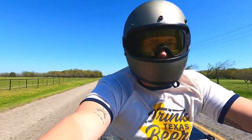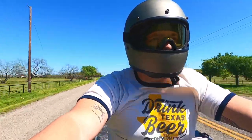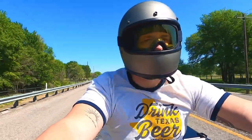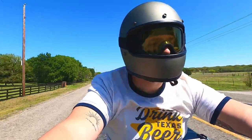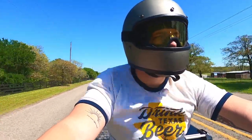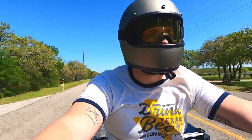I am very pleased with the Moto goggles. They give the helmet an entirely different look and feel. They do a great job of keeping all that wind and dirt out of your eyes. But the helmet, when you're wearing the Moto goggles, overall is much louder compared to the bubble shield, because the bubble shield just does a better job of keeping all that wind out of your helmet, so it's not quite as loud.